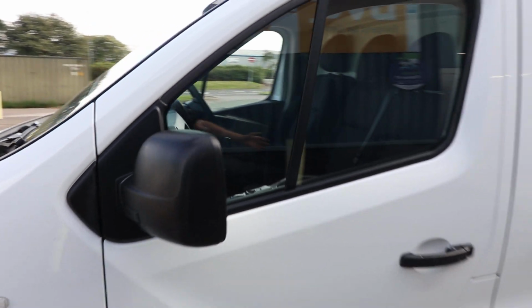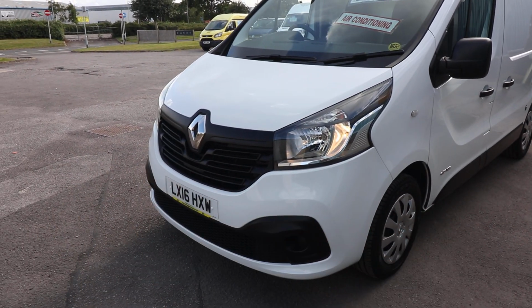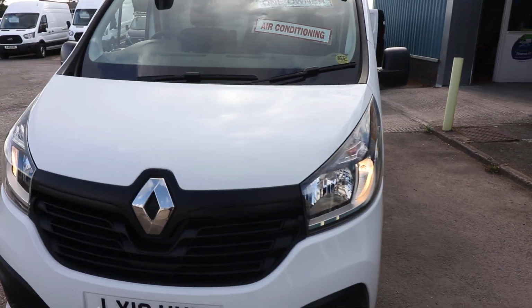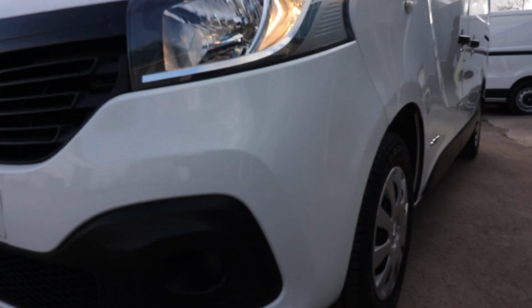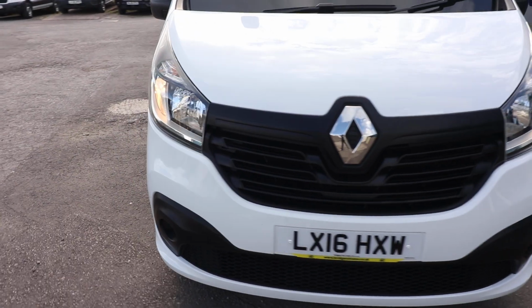Moving then further around the front of the vehicle, on a Business Plus you get colour-coded front bumper, and again, in terms of condition, it's looking really, really nice. Of course, you're going to get the odd small stone chip and things like that, which is of course to be expected, but otherwise, as I'm sure you'll agree, it's looking really, really presentable at the front of the van.